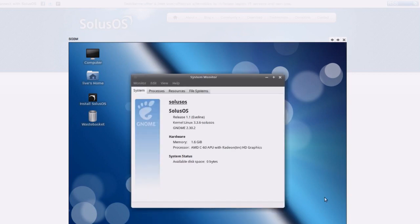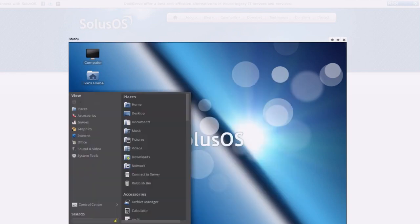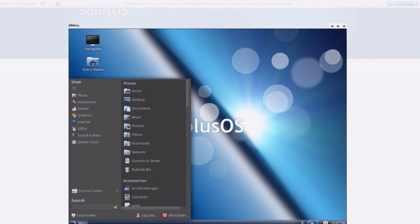I'm still waiting for the part where something's drastically unique about it, but it looks GNOME 2, I believe. Or no, I guess it's GNOME 3, but it looks like GNOME 2. So is it like Cinnamon's approach, a MATE kind of thing? Actually, it's using GNOME 3 as the back end, which I think is very interesting. Okay, that's different. I'll give you that. I like that.